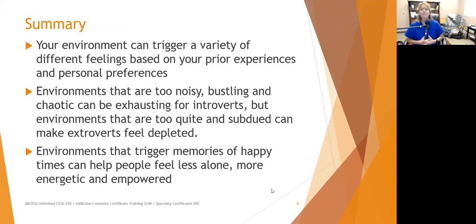So your environment can trigger a variety of different feelings based on your prior experiences and personal preferences. Environments that are too noisy, bustling, and chaotic can be exhausting for introverts. But environments that are too quiet and subdued can make extroverts feel depleted because we get a lot of energy from what's going on around us. Environments that trigger memories of happy times can help people feel less alone, more energetic, and empowered.